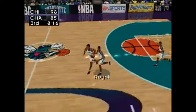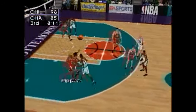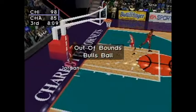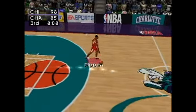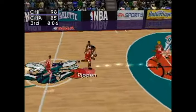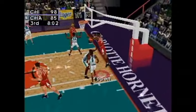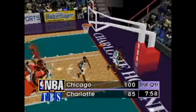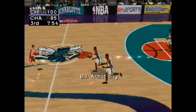Inbound pass to number 5. From the left side to Armstrong. To number 13. Out of bounds, Chicago ball. Inbound pass to Pippen. Passes to number 23. Fires it. All net. Inbound pass to Armstrong.